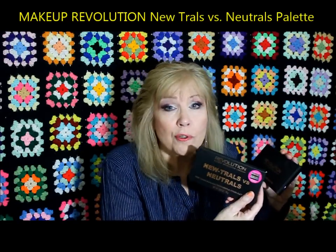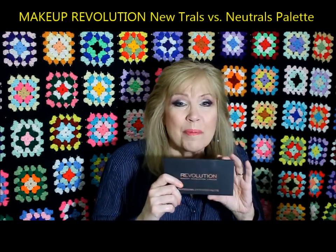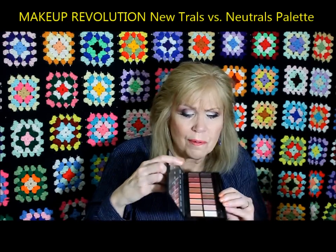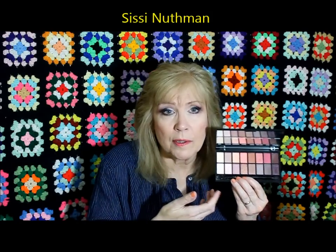I did pick this up because Sissy Nuthman was talking about it, and this is the Revolution palette in Neutrals versus Neutrals. This is Makeup Revolution, which is a very popular brand. They do sell it at Ulta now. It's very inexpensive, and I believe it is only around $6 or $7. And this is gorgeous. When Sissy was talking about it, she said she got this instead of the Too Faced Peach palette because, of course, you know, they made 12 of those and gave them to 12 YouTubers to talk about them, and the rest of us couldn't get it.